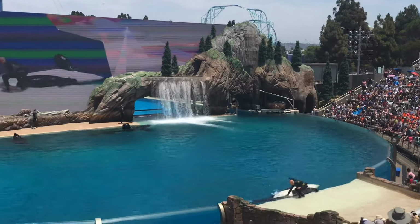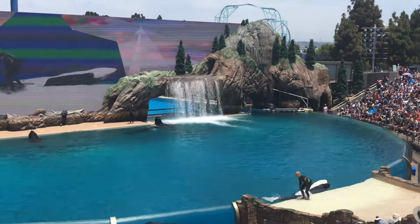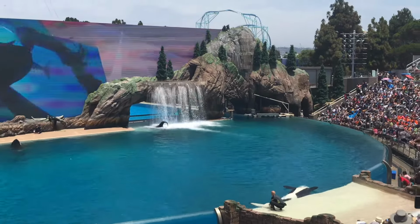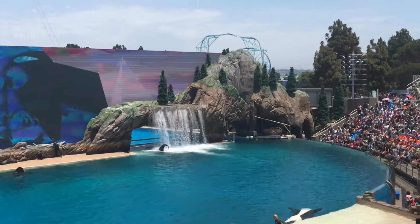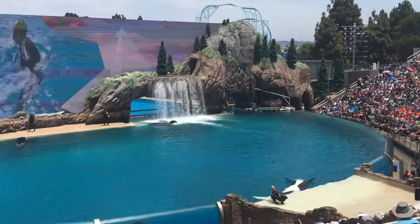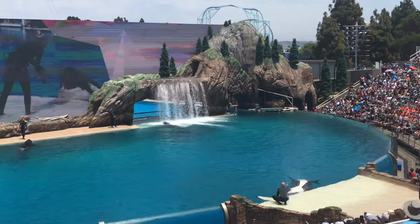Kalia has participated in many research studies, such as heart rate and hearing studies. We challenge the whales every single day to engage and stimulate their minds. Diet, exercise, and of course play help keep all the whales in great shape.